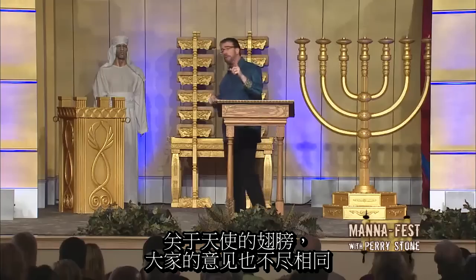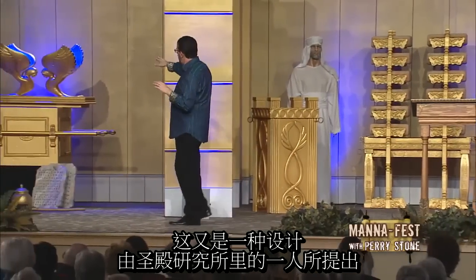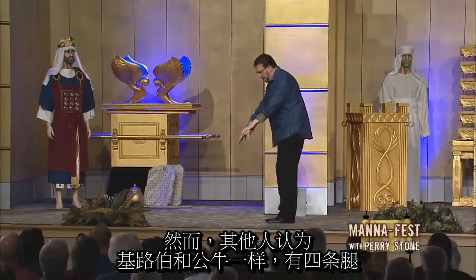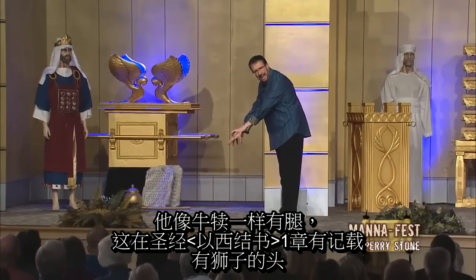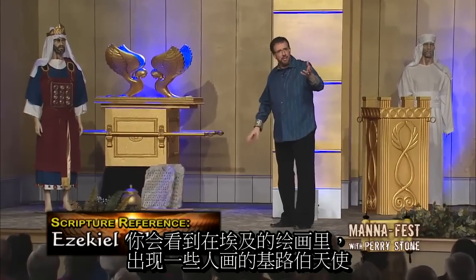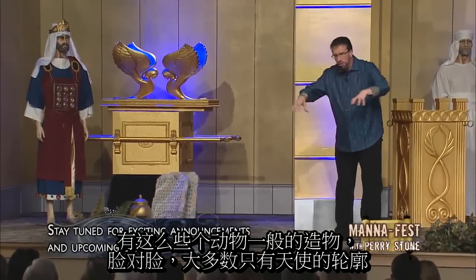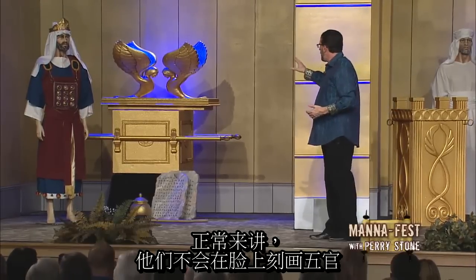Now, there's also a little difference of opinion as to the wing. Now, this is a design, again, that one of the Temple Institute people came up with. But others have a cherubim as a creature with four legs like an ox. It has legs like a calf. This is in your Bible. Has the head of a lion. And you see some of these in Egyptian drawings that may actually be cherubim that somebody drew. And you see these in early Egypt, okay? And some have these two animal-looking creatures facing each other. But most have angelic forms.